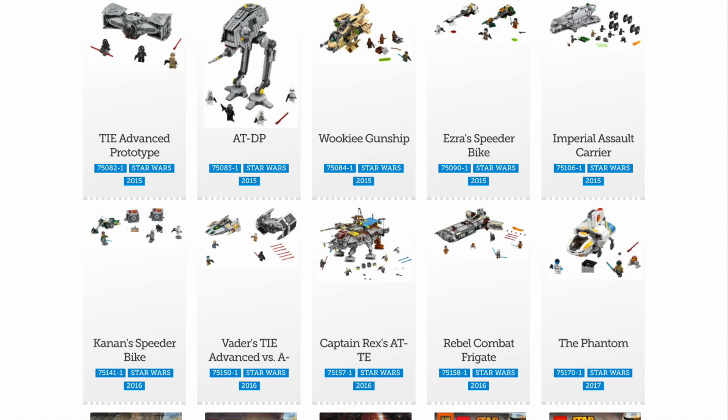At number 9, with 3% of the vote, we have Star Wars Rebels. Now, I think this is pretty reasonable. Star Wars Rebels is actually really cool. It's got some great LEGO sets, very well built, great play features. They look cool, and specifically, my favorites are going to be the Rebel Combat Frigate, Captain Rex's ATTE, and Darth Vader's TIE Advanced is absolutely awesome. The TIE Advanced Prototype and ATDP, all good sets. The Wookiee Gunship, very well built. So there's some good sets in here.